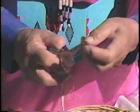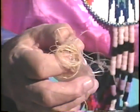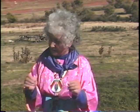This is the thread that they used for sewing from the sinew, and they put it through their awl and needles in the last part. You take a tenderloin out, you take and scrape that right against like you fillet a fish, and then you put it wet on a pole or something. Then you scrape the rest of the meat off and let it dry, and that's the thread that you take from there.